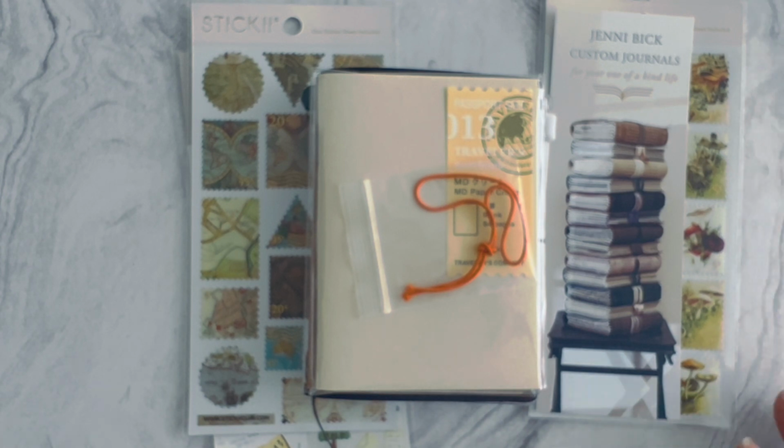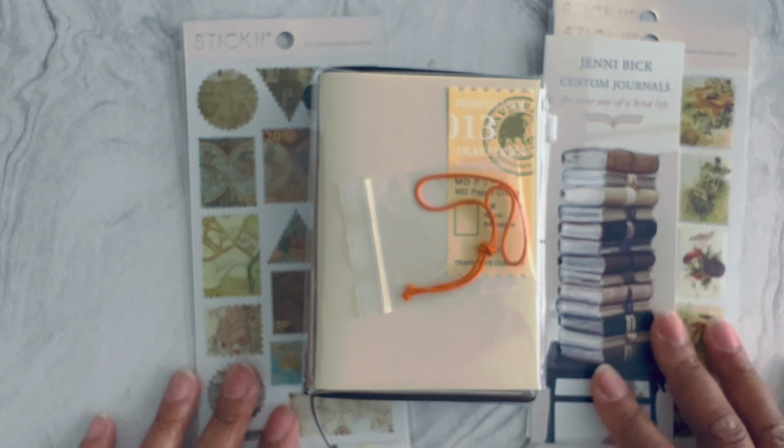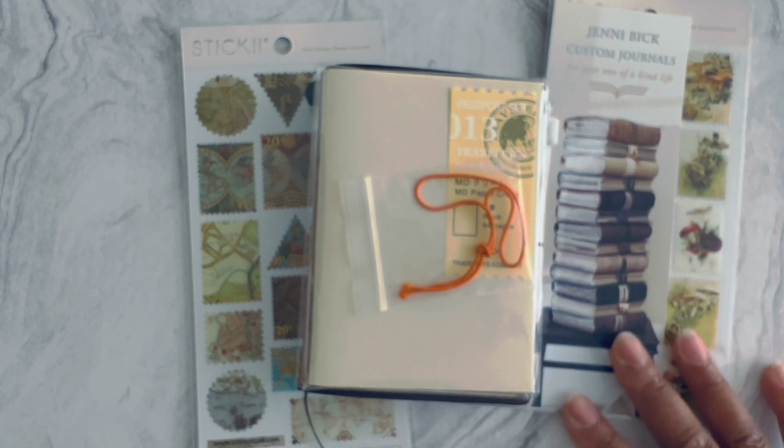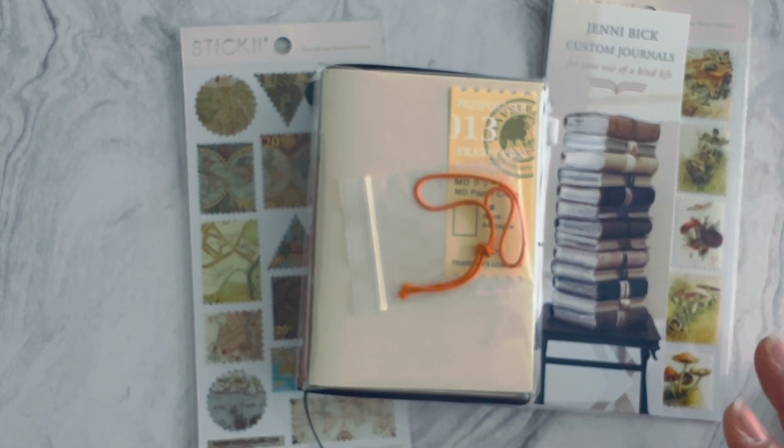They do have some Lamy Safari fountain pens in there, Faber-Castell, Y Studio, and I think that's what I could see as far as fountain pens are concerned. Oh, and the Kaweco. They sell Kaweco fountain pens. So Jenni is branching out, and she's got new stationery that's come in. I highly suggest that if you're in the metropolitan DC area, check out Jenni Bick Stationery Store.